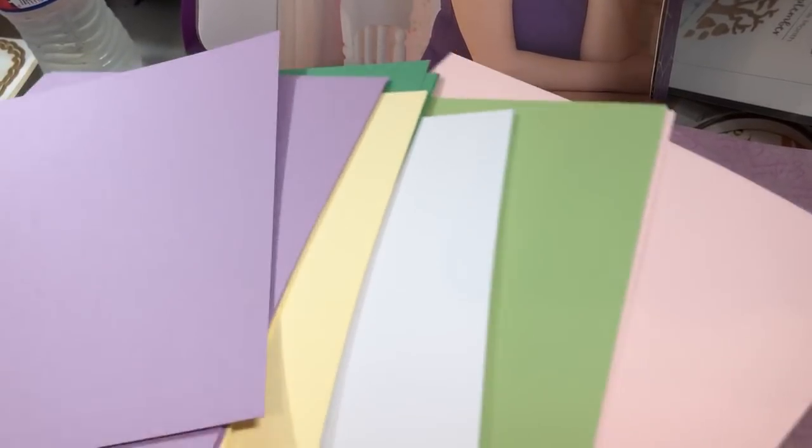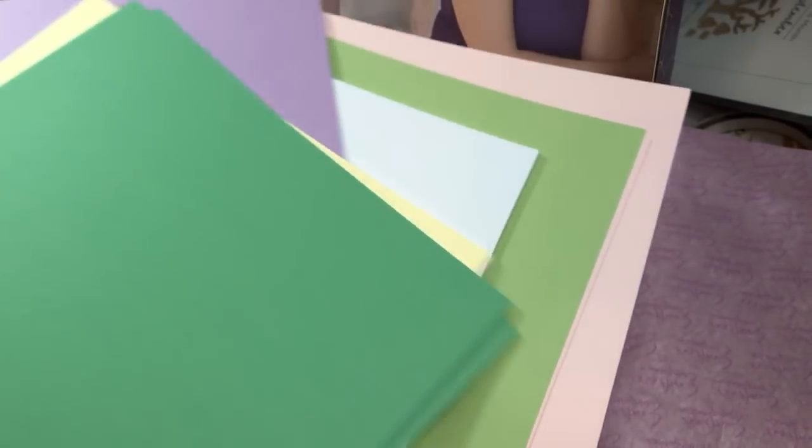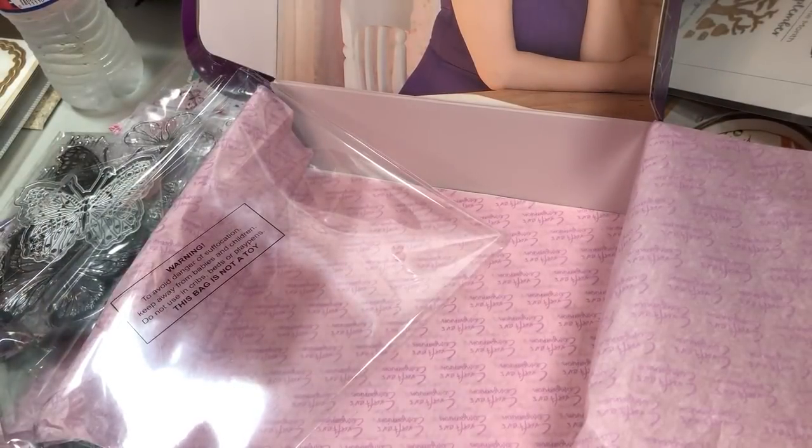So then you do have plain card that is 8x8, which I love. Y'all know I'm loving this purple right here. And I like that green. This one, I can't tell if it's pink or peach. It looks like it could be either. And then that green and yellow. So this is a nice kit.